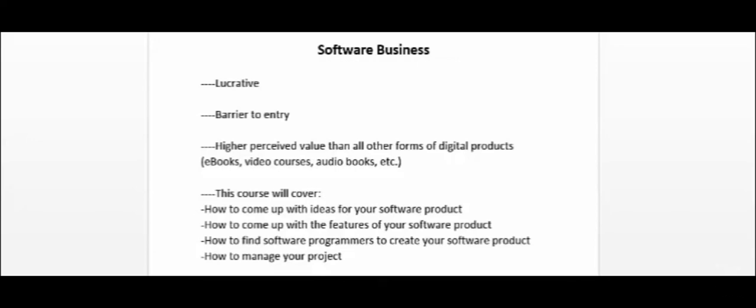Now this course will cover the following topics. It's going to cover how to come up with ideas for your software product, how to come up with the features to include in your software product, how to find software programmers to create your software product, and how to manage your project.